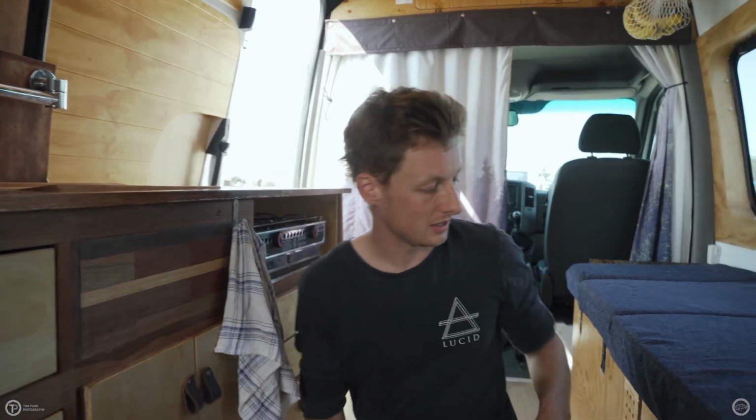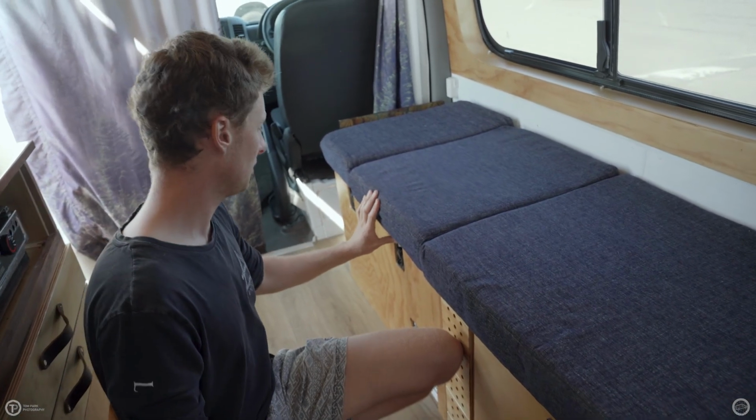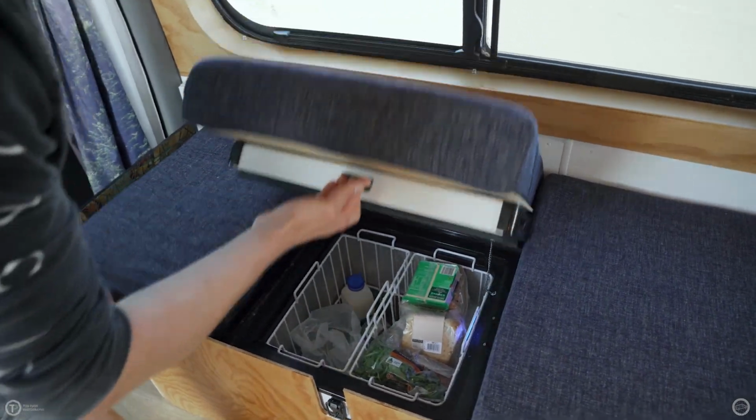And behind me here is this bench, which is formed partly from this massive 70 litre fridge and freezer, which holds an absolute ton of food for going away off grid.